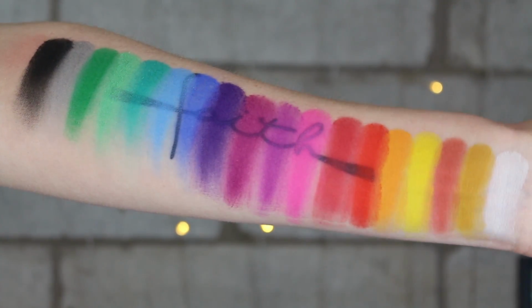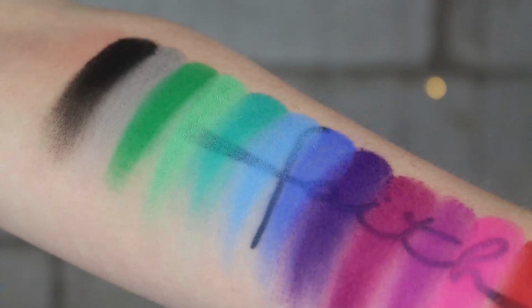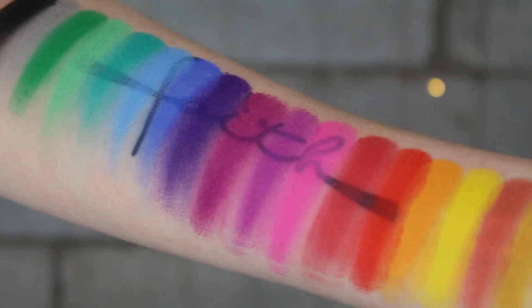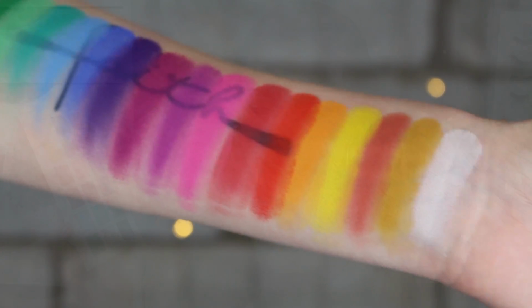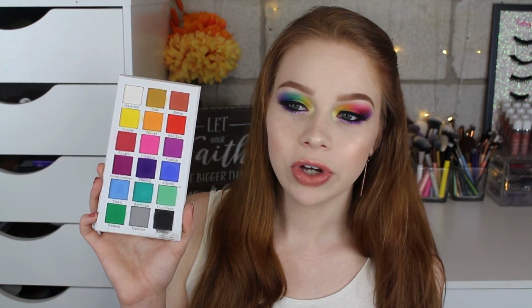They mix together with each other really well. They're more of a buildable formula, I would say. I normally go in with like 2 or 3 layers to get it super opaque, but they also blend out amazing at the same time. So I really enjoy that type of formula. I just think overall it's really beautiful.